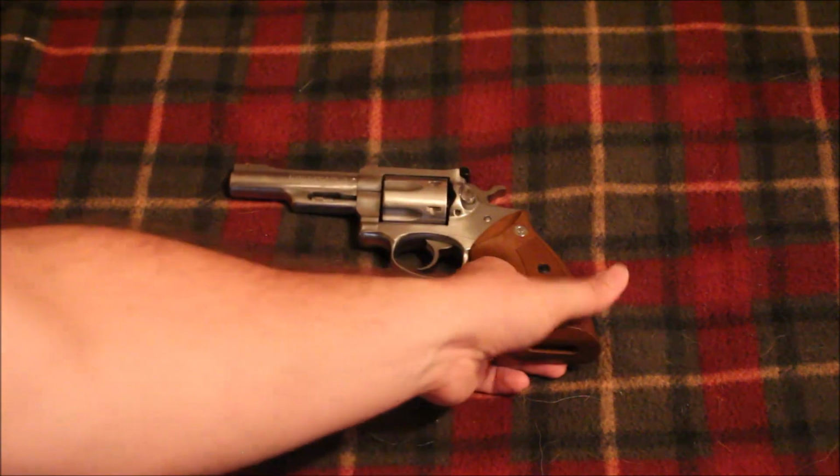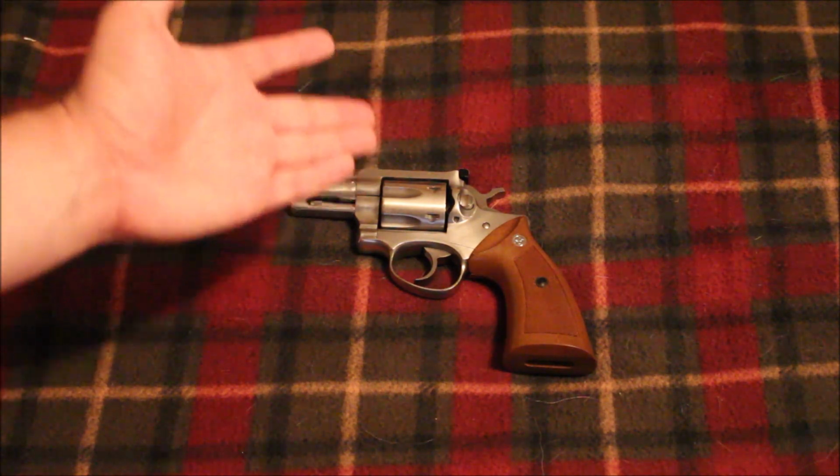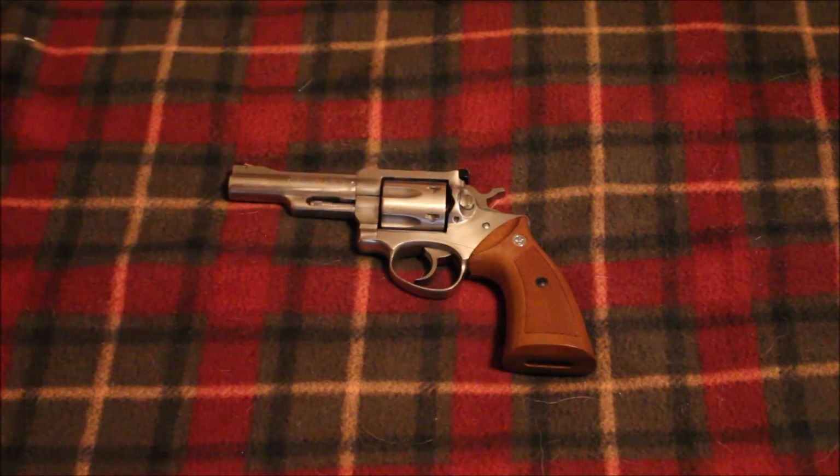And some revolvers you might even be able to adjust the front sight, but I'm not aware of any that you are. Most of them are either pinned in place or put in for a dovetail. So if it's dovetail, you can adjust for windage, but generally speaking, your revolvers, the adjustments are all in the back. So that is pretty much the set of criteria that I think makes the perfect woods gun.